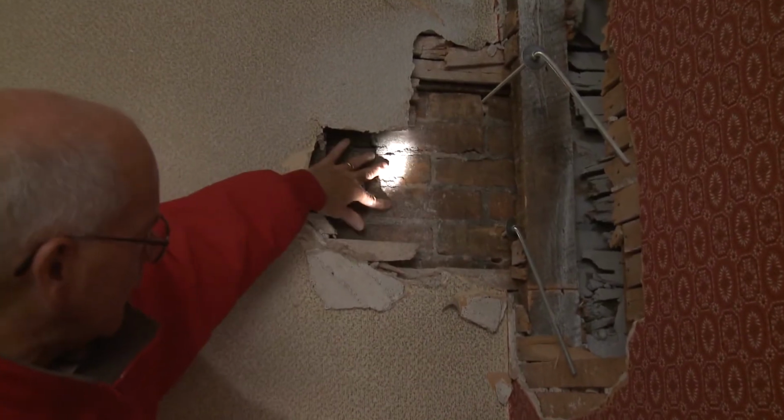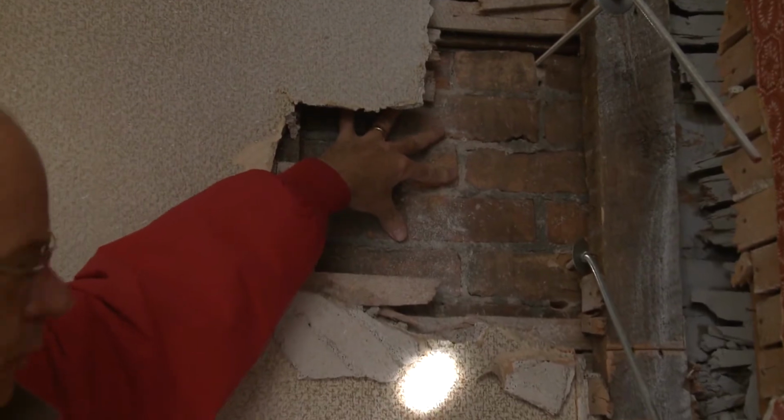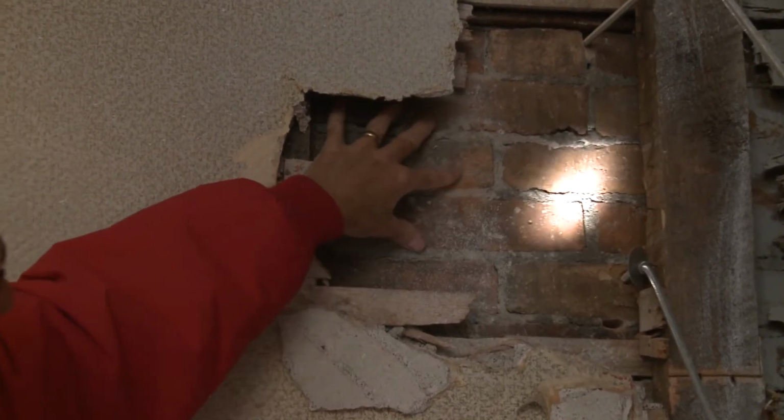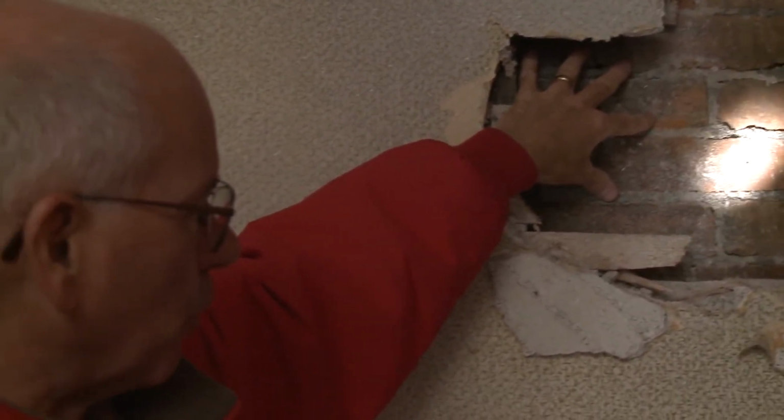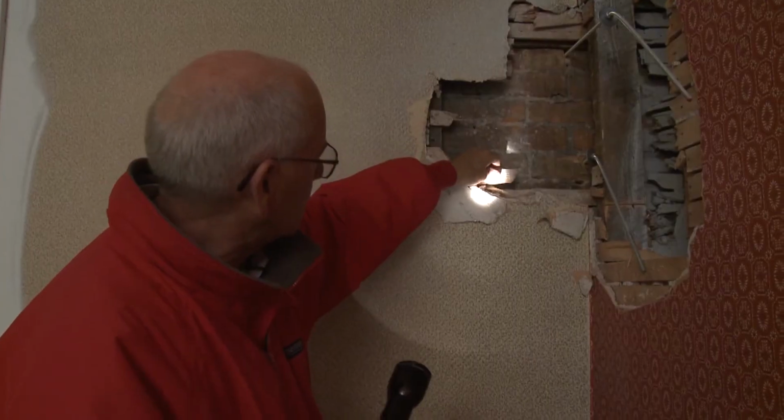The bricks that are laid in here are common brick, and then outside that is another layer of brick, which is the finished layer. And this was a common construction for brick walls back in that day and age, and actually it's not so uncommon today either. The lath and plaster is interesting.